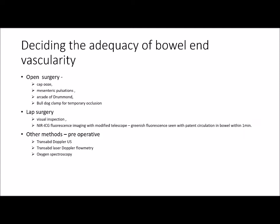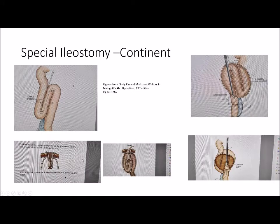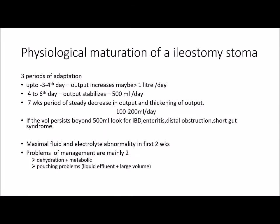The other methods are preoperative methods. You're doing a transabdominal Doppler ultrasound, a transabdominal laser Doppler, fluorometry, or oxygen spectroscopy. So these are other methods. This is a special type of ileostomy. You all are familiar with this. This is basically a continent ileostomy, a Kock continent ileostomy, usually done in terminal ileostomies for complete colectomies, where you want a continent ileostomy so the waste doesn't keep on coming into a pouch. Here, when you put in a catheter, you can easily make this functional and you remove the catheter. Let's not go into the details of how it's made. Just showing you a figure.